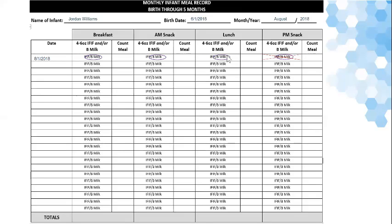But wait, we've got to take away the fourth meal. Infants are the same as children in this regard. They can be reimbursed for 2 meals and 1 snack, or 2 snacks and 1 meal per infant per day. So you'll just want to put an X or a check or a stick mark by the meals, and then at the end of the month, you'll total them up at the bottom.